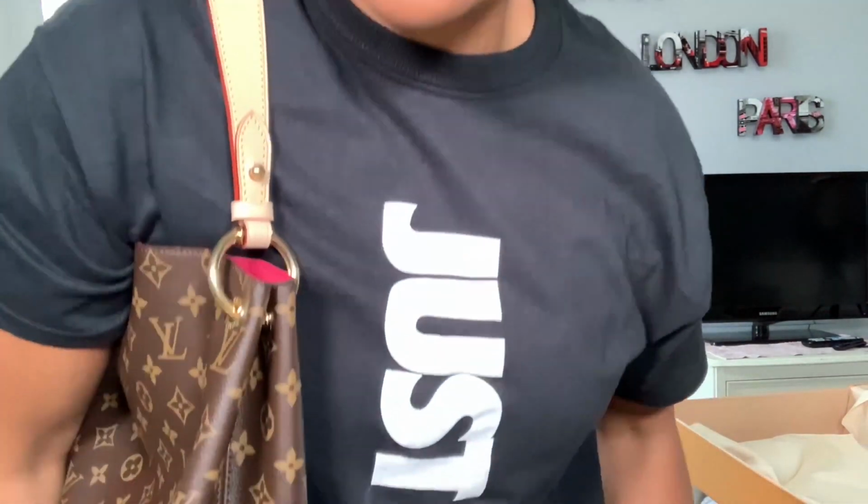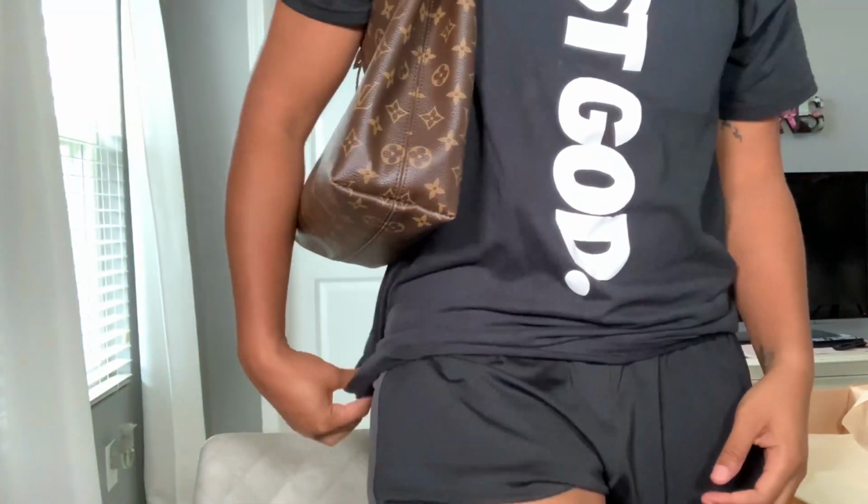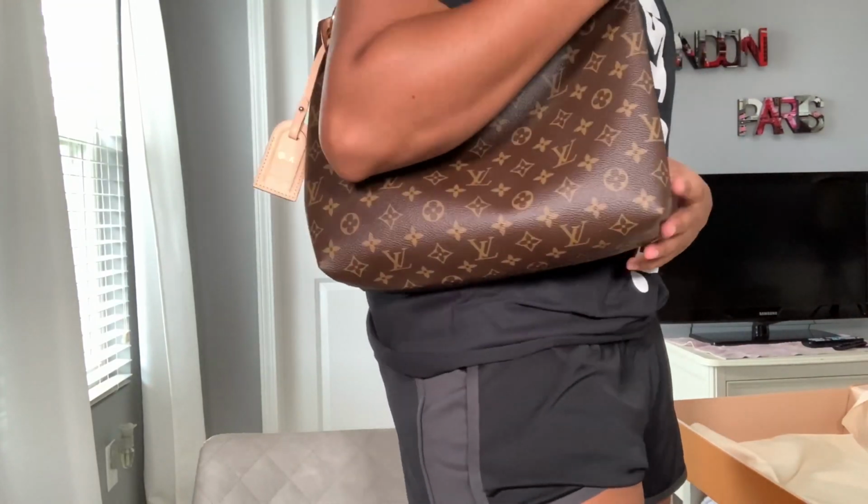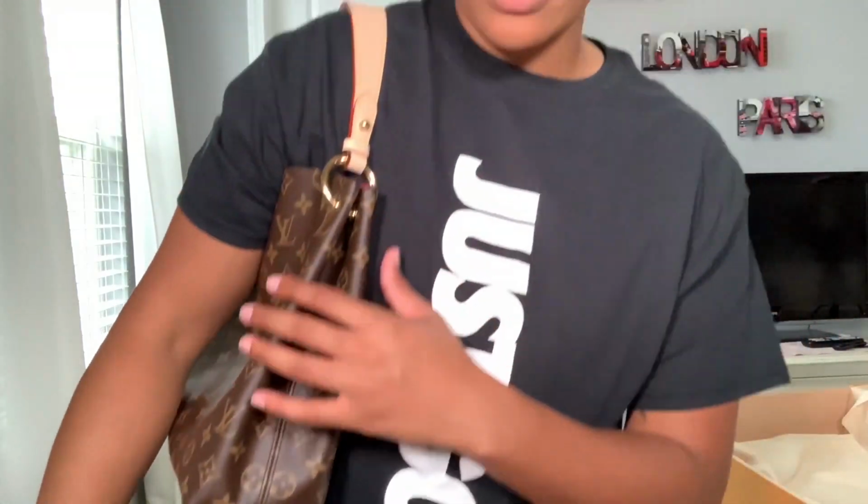The reason why I got this bag was because I put a decent amount of stuff in it, but it didn't feel like I needed the MM because I don't put a bunch of stuff in my purse, if that makes sense. So I am 5'9", and the bag sits on me right above my hip bone, and it feels really comfortable.